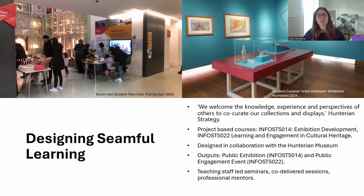Both courses were structured around delivery of a public-facing output: a co-curated public exhibition in the Hunterian Art Gallery, or planning and delivering a Family Day public event in Kelvin Hall. These projects are broadly conceived to be in line with a number of partner aims and objectives, for example, of welcoming the knowledge, experience and perspective of others to co-curate our collections and displays, as well as with our own focus on work-related learning at the University of Glasgow.